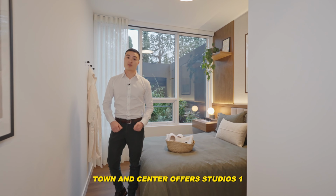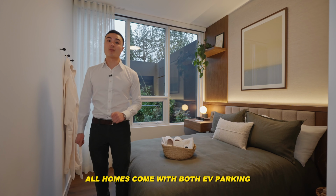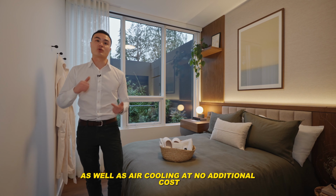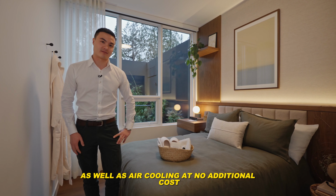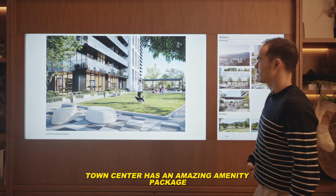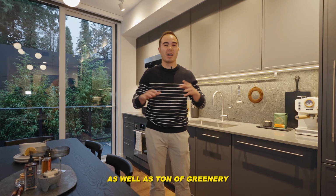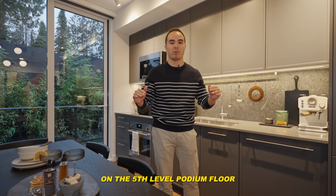Town & Center offers studios, 1, 2, and 3 bedroom condos. All homes come with both EV parking as well as air cooling at no additional cost. You will not get bored living here. Town & Center has an amazing amenity package which includes a fitness studio, co-working space, as well as a ton of greenery on the 5th level podium floor.